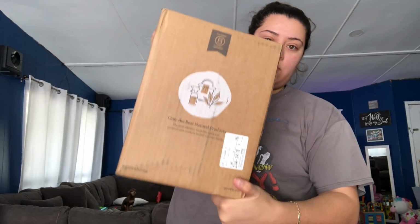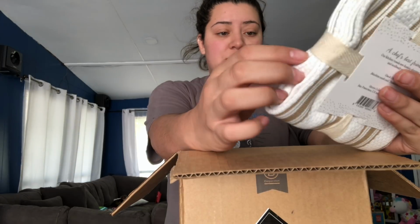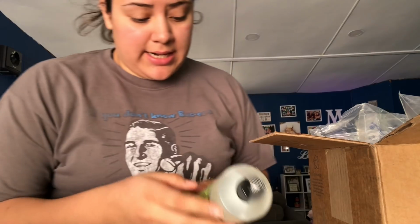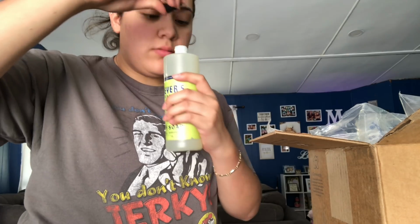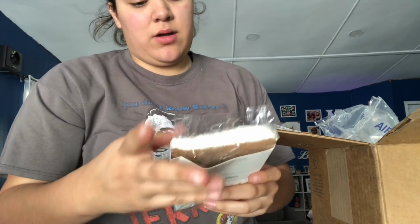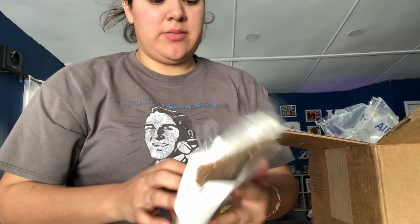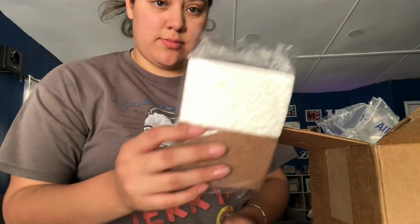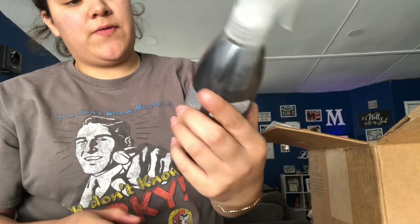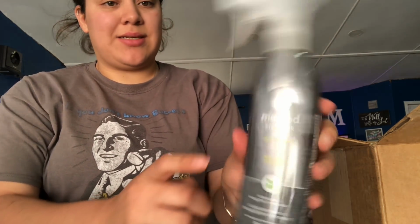Okay, so I've got my box here from Grove Collaborative, but I got this hand towel, which is 100% cotton. Then I got the Mrs. Meyer's lemon verbena dish soap. Oh, this smells good. The walnut and cellulose scrubber sponge, and it's a 2-pack. A tough scrubber with a soft touch. I got the Method Steel for Real, and this is for stainless steel appliances because that's what I've got in my house.